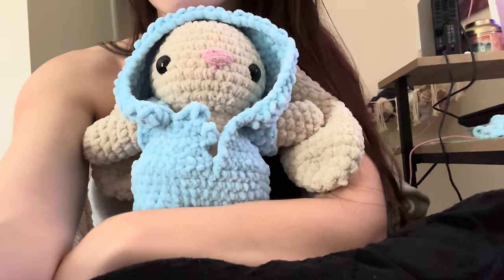I have a lot of thoughts right now about the bunny, really focusing on the bunnies. It is my favorite thing to crochet, and I for sure enjoy it. Even if it takes me a while, having that spark of wanting to finish it is how I'm getting stuff done.